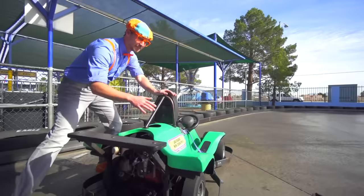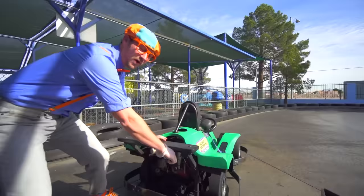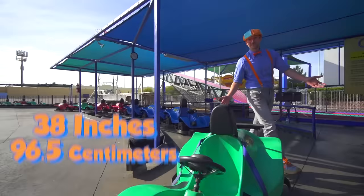All right, we need to turn it on. So, you remember, you put on your glove and then give it a pull. Yeah! Whoa! The cool thing about these small go-karts is anyone that's 38 inches or above can ride. Woo! Whoa! And trust me, I'm above 38 inches.